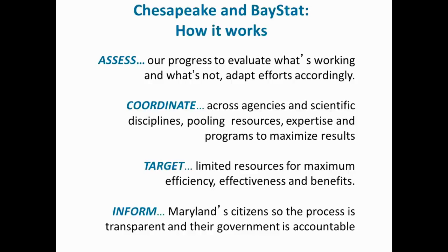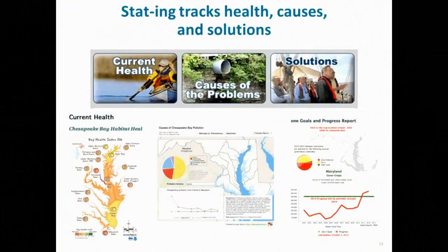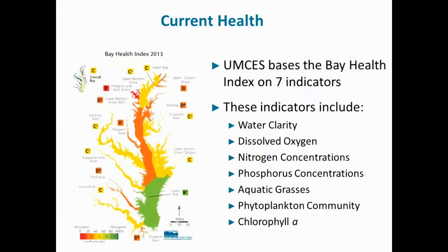So that the broader population understands what you're trying to achieve, because ultimately not only is the private sector paying for a lot, but the public is often doing a lot of cost share. They're paying for a lot of the services as well. And so you got to keep it as public as possible. So we're using the statting process to track health, causes of the problem, and then solutions, and see where we go. So this gets to your question about the ocean itself.